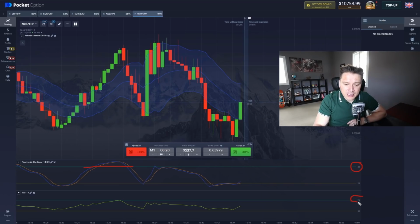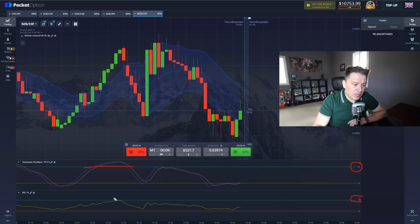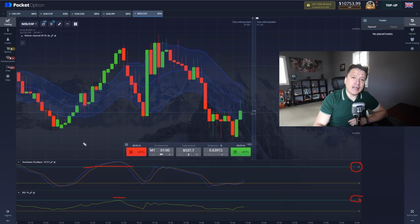Now, when you look at an overbought market in RSI, it doesn't necessarily have to go above the level of 70 that you see right here. As long as it touches it or gets super close to it, it's a good entry point, okay? And an overbought market in Keltner channel is basically when the price goes over the Keltner channel level, okay? And the opposite is for the oversold market.